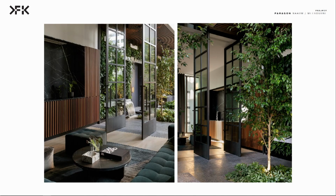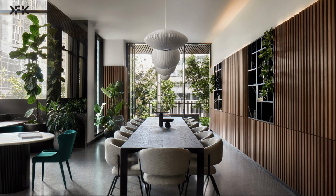Continuing clockwise around the floor plate and adjoining this green terrace are a number of pavilion-like spaces connected by the consistent language of pivoting steel doors. Here, within the library, you can see the walls panelled with Tasmanian blackbuck timber. This is used as a recurring motif, reminiscent of the wainscoting found in many historic clubs.